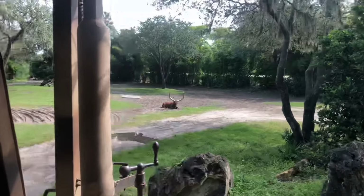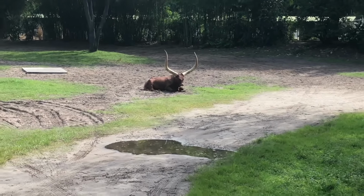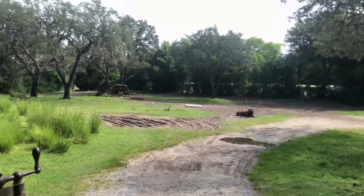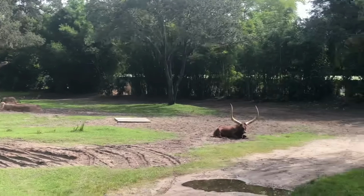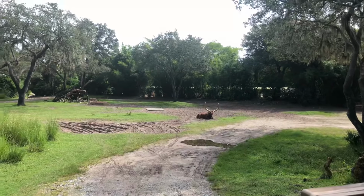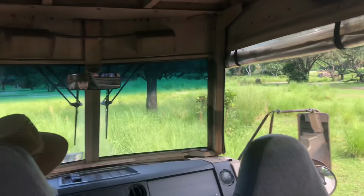If you look over on the right-hand side, I do see an Ankole cattle. There's also some white-bearded wildebeest back there in the way back, and also some springbok. Now, the horns on that Ankole cattle are huge. They can be 6 feet long. It looks like they would be really heavy, but they actually are fairly light due to their hollow honeycomb design.